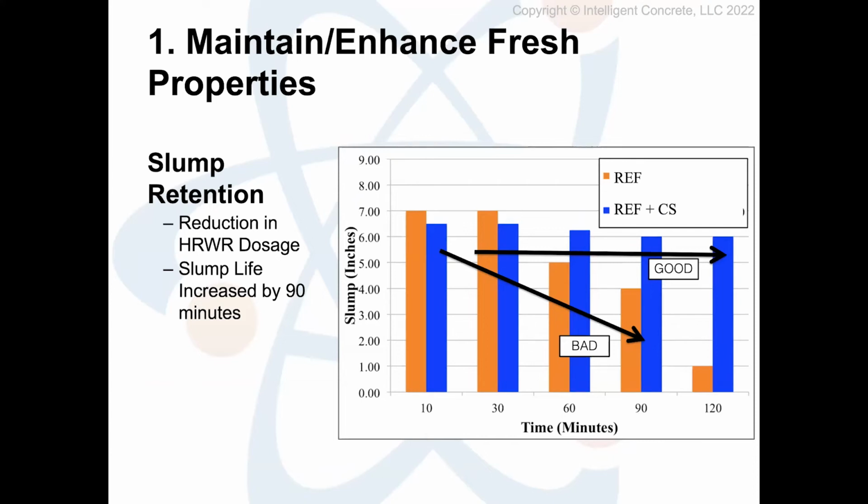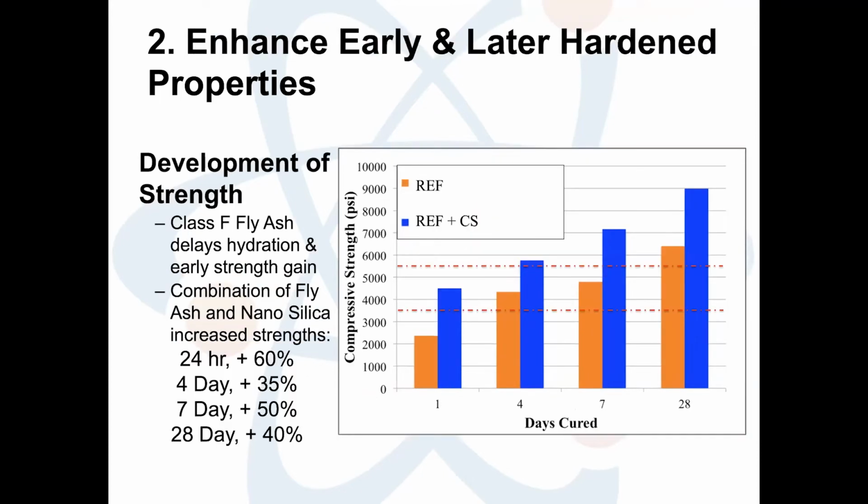Using the colloidal silica, what we found, and this is not just us, is Konstantin Sobolev from the University of Wisconsin, Milwaukee, Madison, whichever it was, awesome dude, shows how nanosilica increases the efficiency of our polycarboxylate high range water reducers, in a similar fashion to accelerators, having that similar end result, where we get more out of our high range water reducers. And that's what we're seeing here, not only initial slump, but also slump retention.